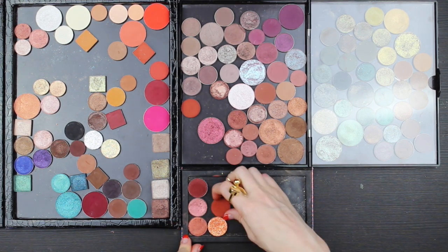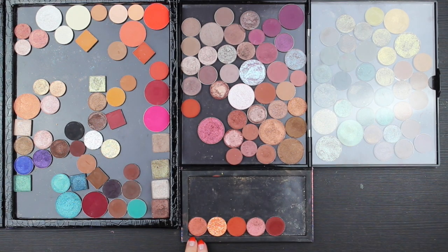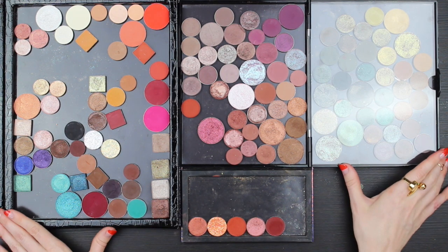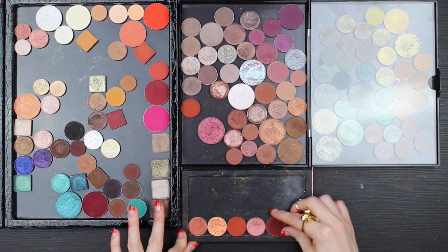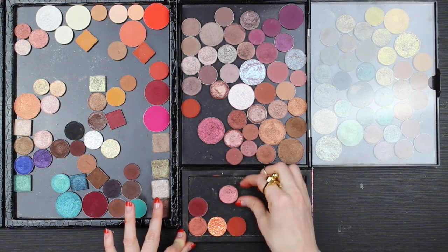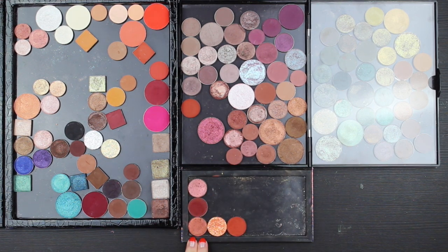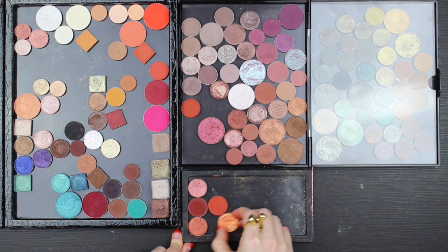Wait a second. So there is room for 1, 2, 3, 4, 5, 6 vertical rows of eyeshadows here, and that will mean that I'll have to stick to just the small pans, which I think I can do. I think I'm up for doing that today. So that means there can be 3 shadows in each category. So I'm gonna say that these are my reds right here, and then I need one more orange. So these are my oranges.